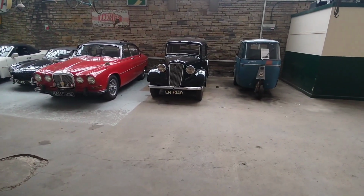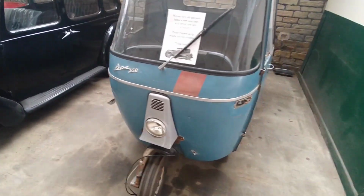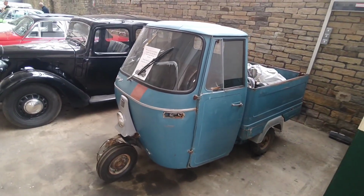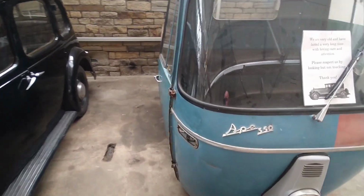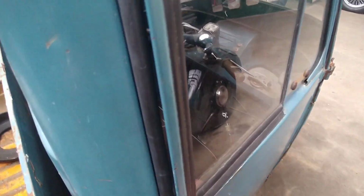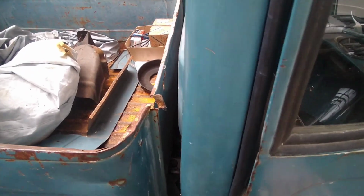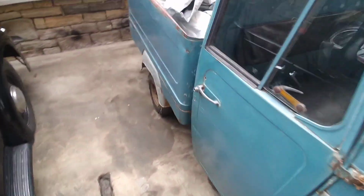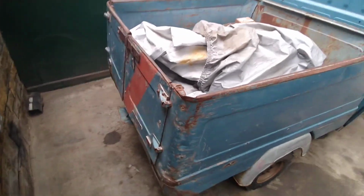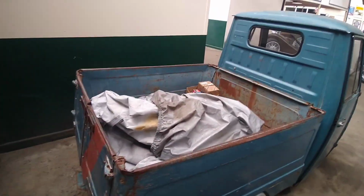We'll walk down the main area now. This is an Ape 350, according to the badge. I think Motor Addicts have done a video recently on something similar to this, with a higher boosted engine in it, and it's ridiculously quick. Obviously this is like a standard version. I don't know a great deal about these, but I think they're used in continental Europe, like Italy, mainly France. Piaggio, yeah, got to be on it. Like a tiny little pickup truck, 3-wheeler, motorbike engine.